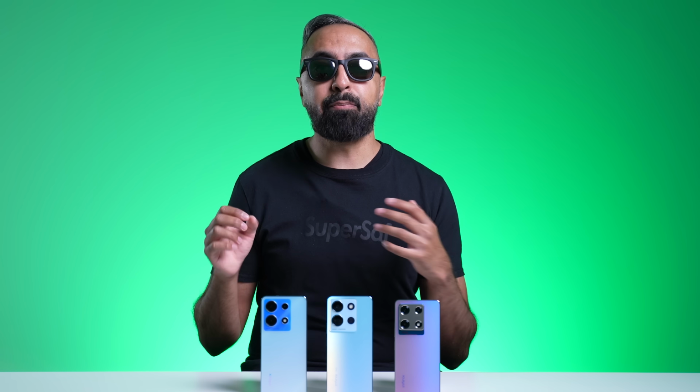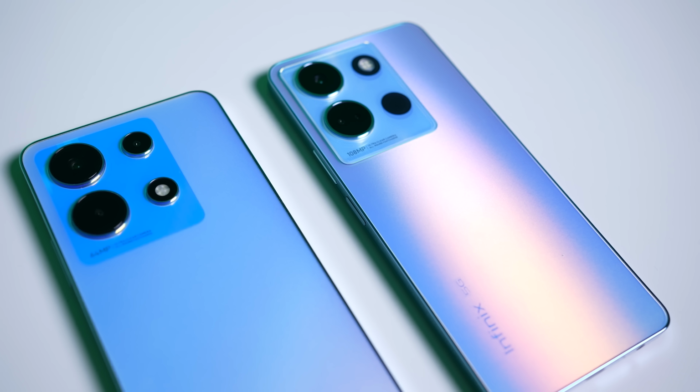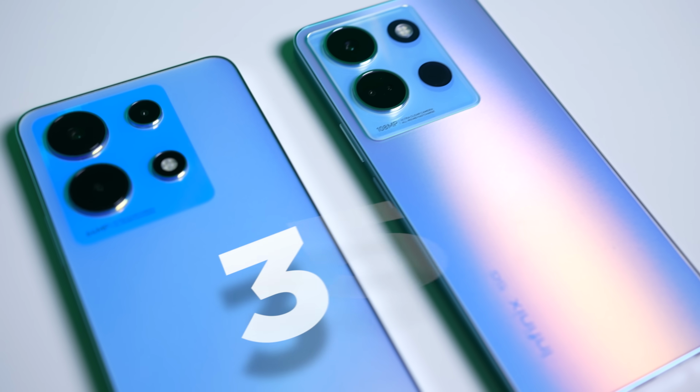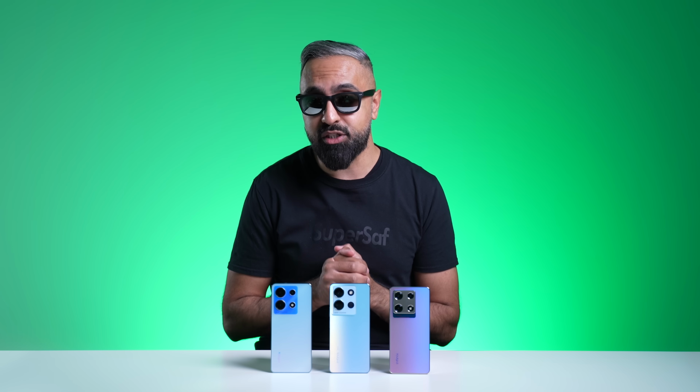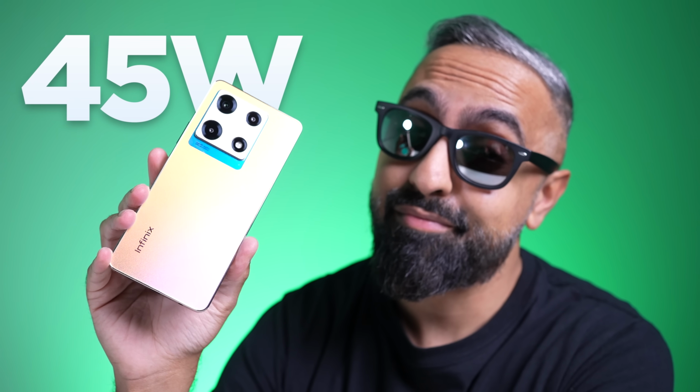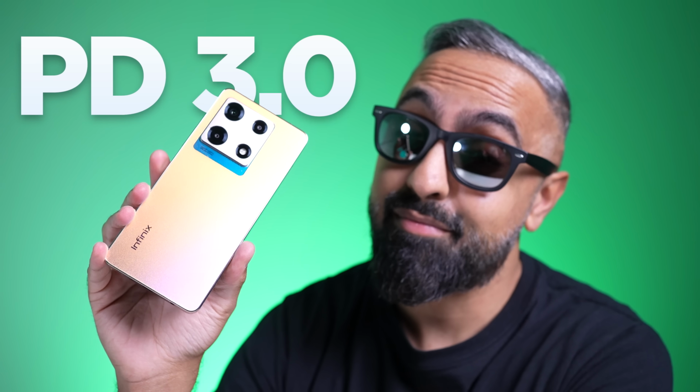And then we have the PD 3.0 charging protocol. The Note 30 and the Note 30 5G can be charged up to 35 watts using other adapters that support the PD 3.0 protocol, giving you plenty of options when it comes to charging. The Note 30 Pro can be charged all the way up to 45 watts using other adapters that support the PD 3.0 fast charging protocol.